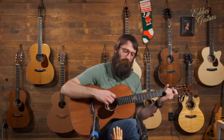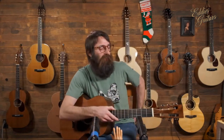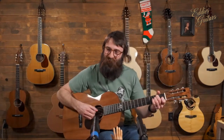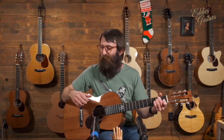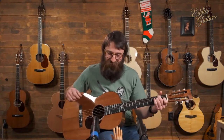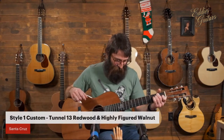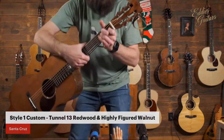Redwood and walnut. I talked last week about alternative tone woods, and I think redwood over walnut is a great alternative tone wood combination. And again, in that small body context, I see what Richard was envisioning when he paired this redwood with this walnut for these small bodies. That's just great use of both of these woods. Beautiful sound. That's awesome. Very nice.